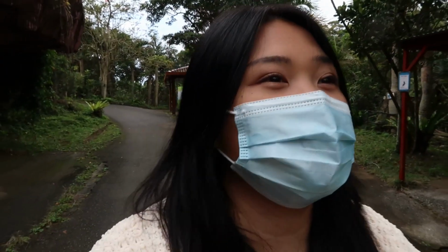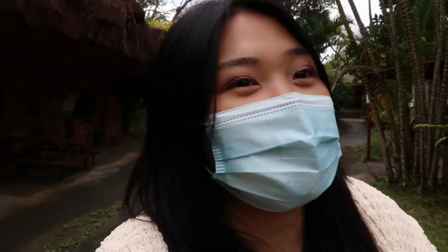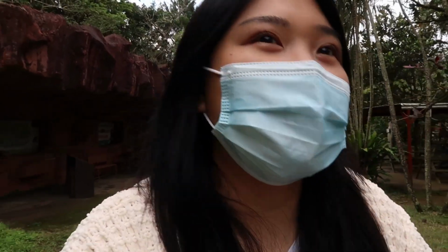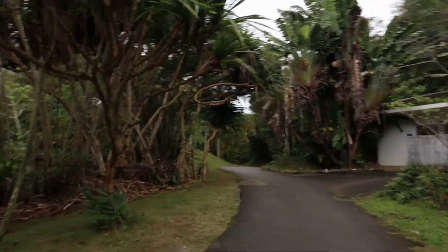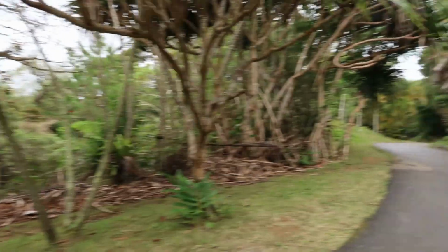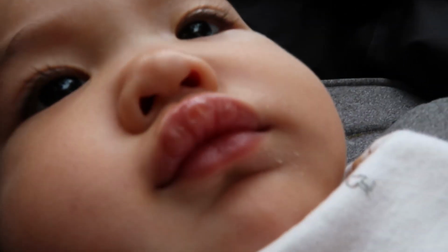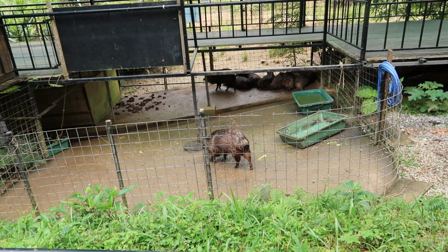This definitely is not your typical kind of zoo. So we're very, very used to the San Diego Zoo, where it's huge and everything is basically more, I want to say, established. This feels more free and open, I guess you can say. Are you liking the zoo, Ellie? Having fun? Say hi. Hi. Ooh, stinks a little.